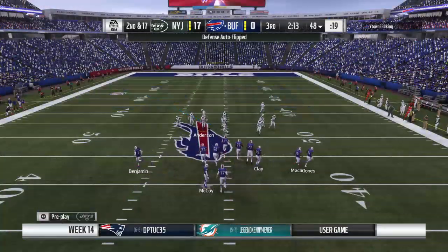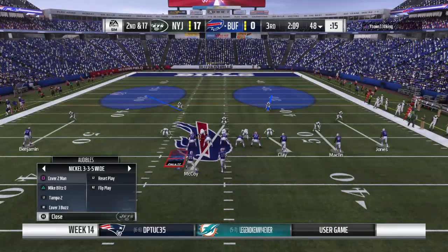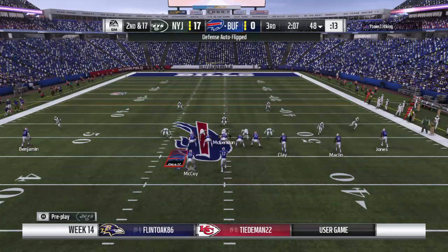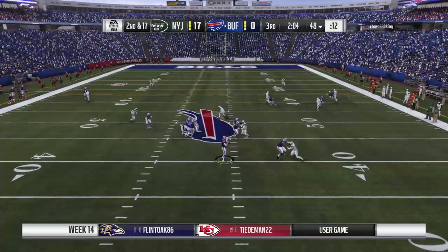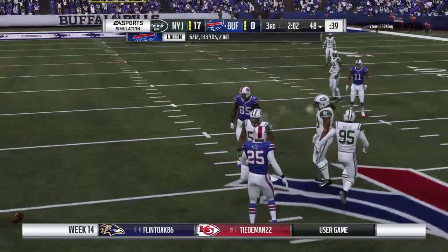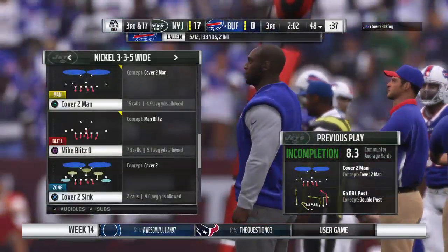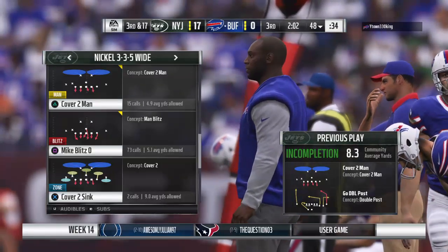Now, following the sack, they'll look to make amends on a 2nd down and 17. So the shotgun snap to Allen. They almost had it. The big D lineman nearly had an interception. Instead, it falls down incomplete.